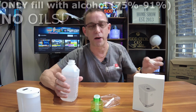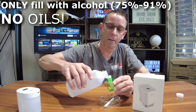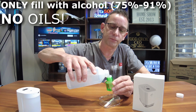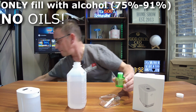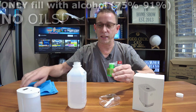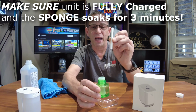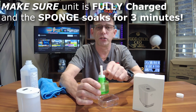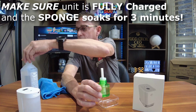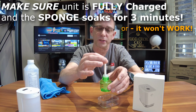Now you may want to have a funnel handy. I don't have a funnel. I'm just going to try to aim really good. All right, there we go. I do have a microfiber cloth here just to clean off any drippage. Put our sponge back in. They say you want to let that sponge soak up for a couple minutes. And so we'll see how that goes. It's going to suck up that alcohol solution into it.